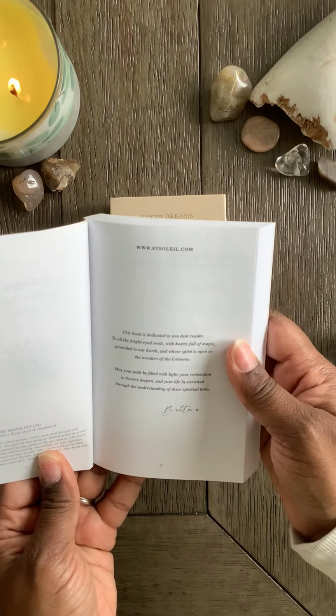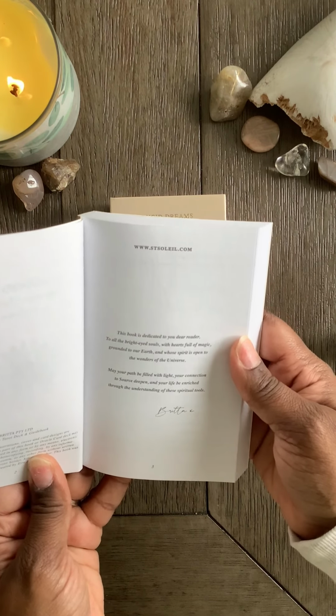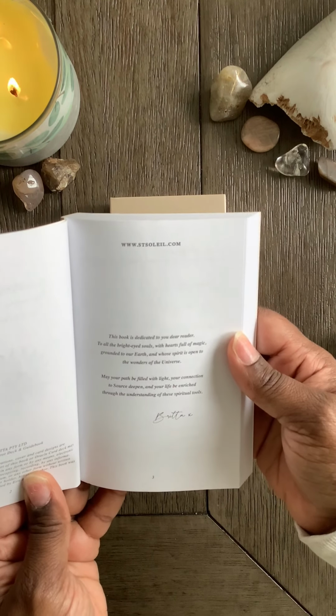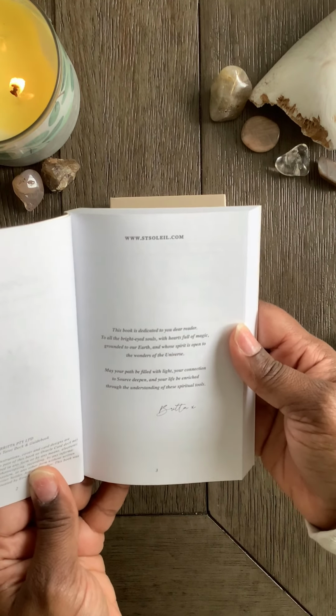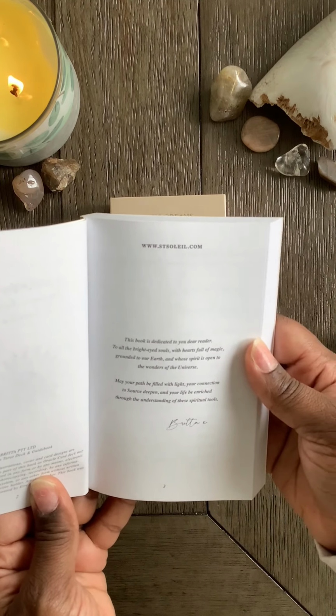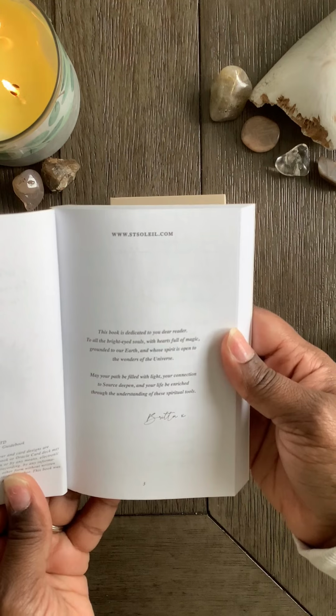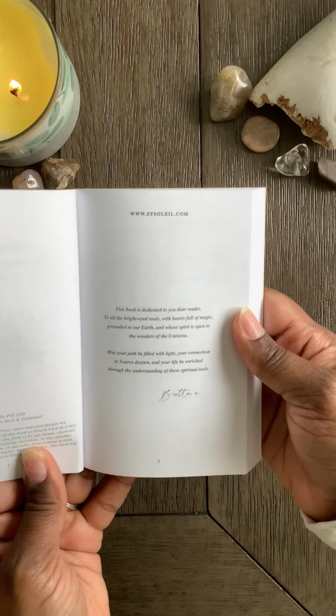Okay, so this book is dedicated to you, dear reader, to all the bright-eyed souls with hearts full of magic, grounded to our earth, and whose spirit is open to the wonders of the universe. May your path be filled with light, your connection to Source deepen, and your life be enriched through the understanding of these spiritual tools. Bruh.